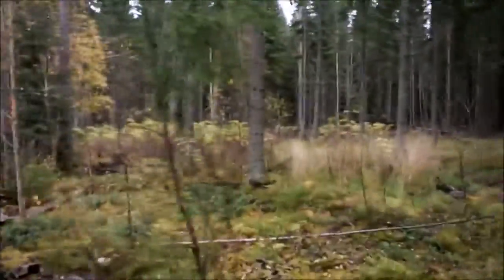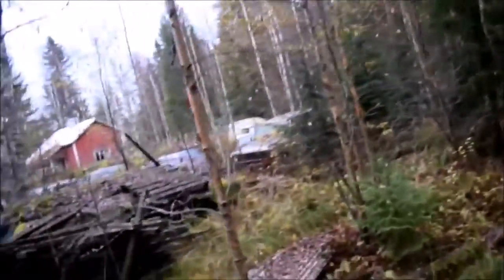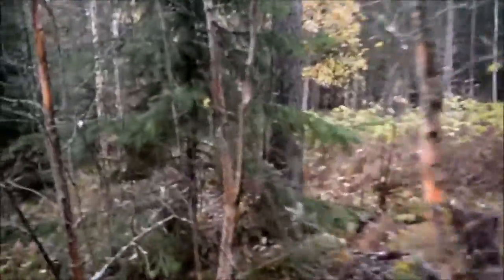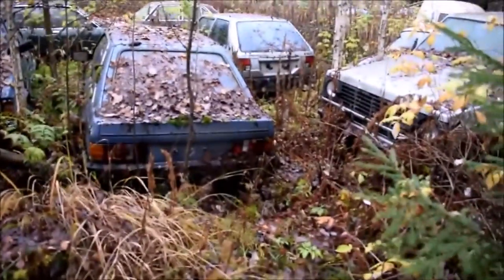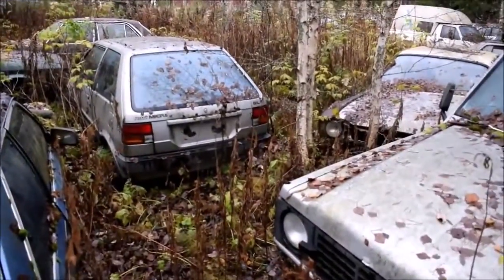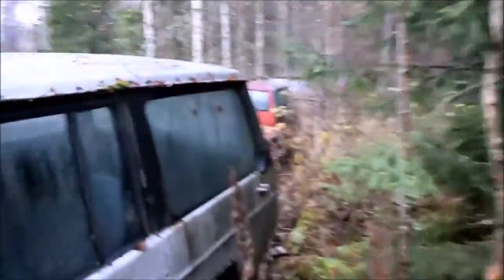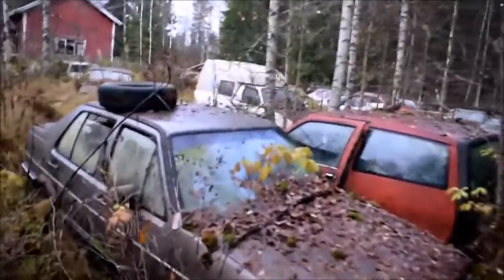Yeah, now we are going to the part where most of the cars are. There are so many cars. I can't film every single one. Whoa, a Nissan Micra. Different kind of Nissan Micra. I haven't seen those. I've never seen those. What the fuck? I don't know how I can spell it.